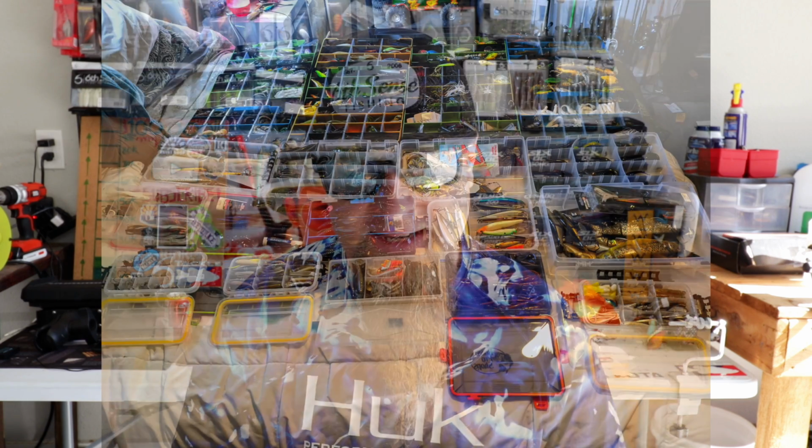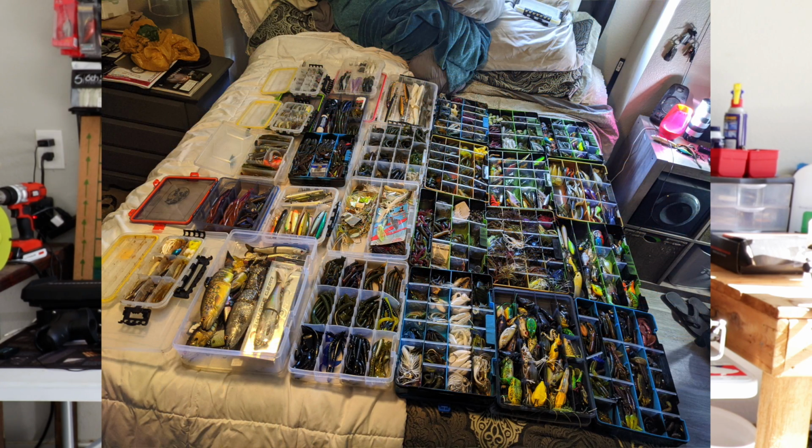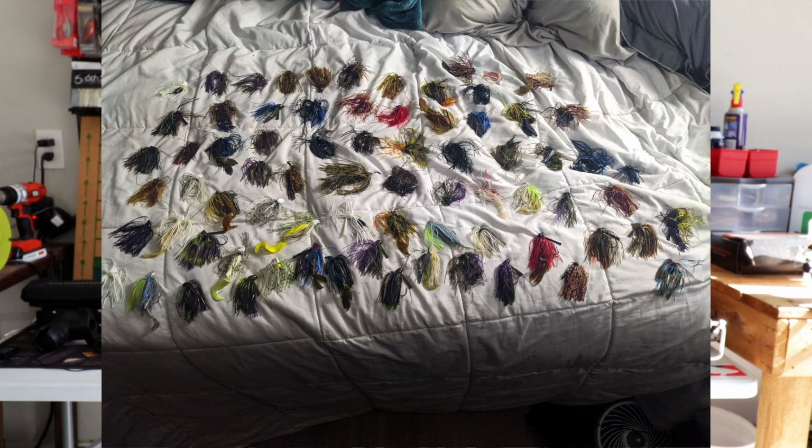Next submission comes to us from Adam Welsh. First thing I see is that he took the time to take all of his boxes out, lay them on the bed, open them up so that we could see what was going on inside. I see a lot of stuff going on here. He's got a big swim bait box. He's got soft plastics. He's got a big frog box. There on the bottom right, I see a lot of creature baits, beaver style baits. Two boxes up from that, I see some really awesome looking colors on those soft plastics. He's got jigs galore. He took the time to take every jig out and put it on the bed. Nice. A lot of awesome stuff going on right there.